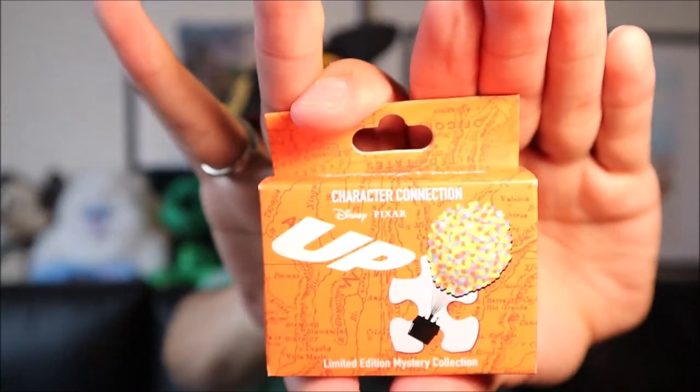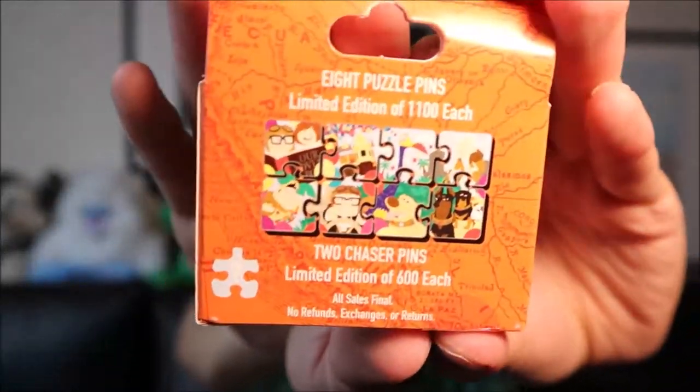Okay, the last item and the last pins in this Magic Mail Monday are right here in this box. These are the puzzle pieces for Up, and to be honest, these aren't my pins. So I will not be opening them up for you guys. You're gonna have to wait for a future video from another awesome YouTuber to see what's inside these boxes. Just let me open them up and show you the box. Very, very cool. Here's the back. And they are limited edition of 1,100 for the puzzle pieces. And then there are two chaser pins in this set that are LE600. So very, very excited to hand this off to another YouTuber and friend of mine.